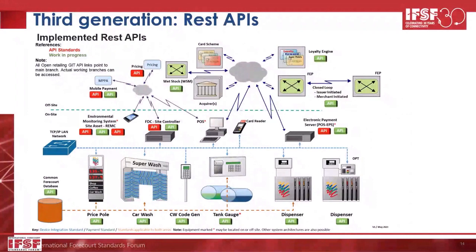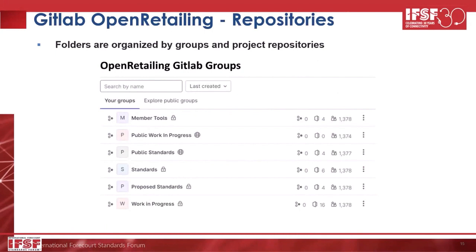We will now concentrate on how the Open Retailing repository information is presented. Let's now enter the Open Retailing GitLab repository. If we log into the GitLab repository, we will find that its folders are organized by groups and projects. Main top-level folders include member tools, which are some of the basic tools used for API development and standards conformance control. These may include, for example, some programs that check that all the APIs are written consistently according to the guidelines. Public standards include API guidelines and the data dictionary that can be accessed by anybody without even having credentials. The standards folder includes approved standards in a private area with restricted access for members only.